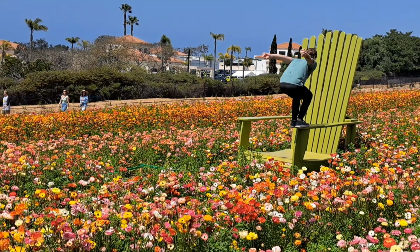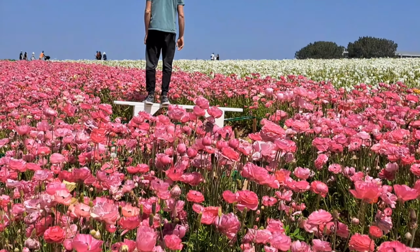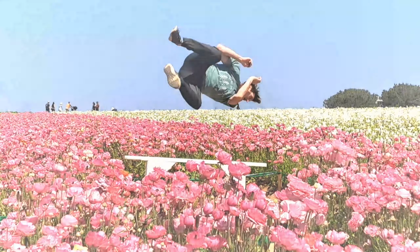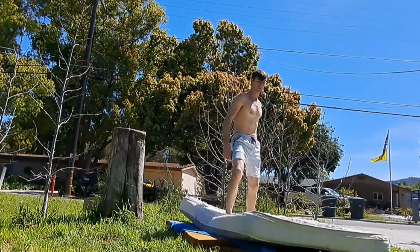This is free running, and it's what I like to do more than anything else. Just like the name implies, you really feel free when you're doing it, and you're in these different environments, and you're really just interacting with the environment in a totally different way that normal people really can't comprehend. And it feels amazing, I'm not gonna lie.